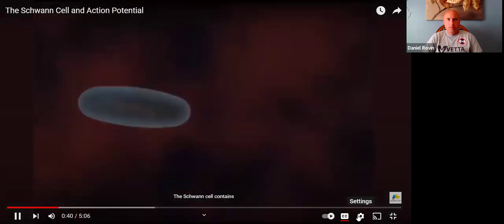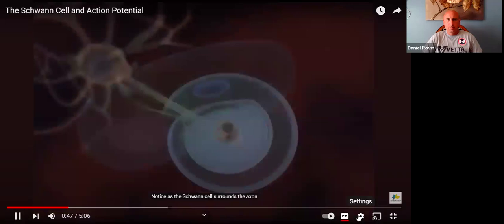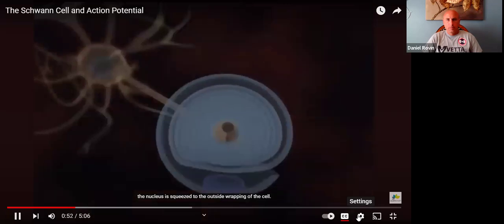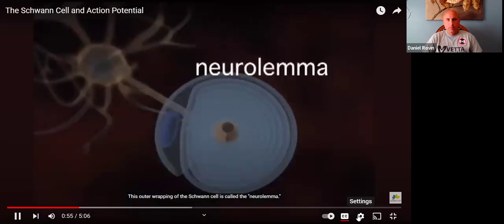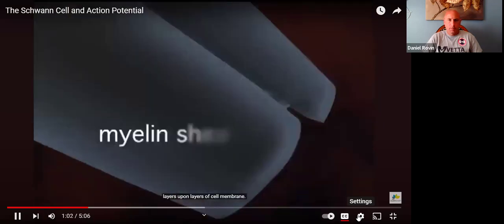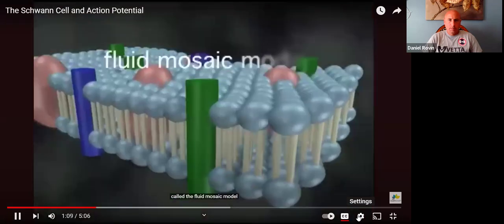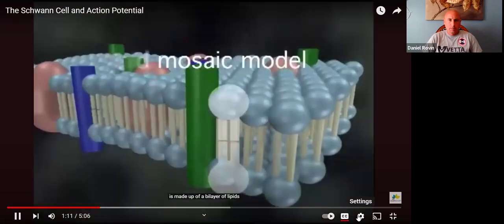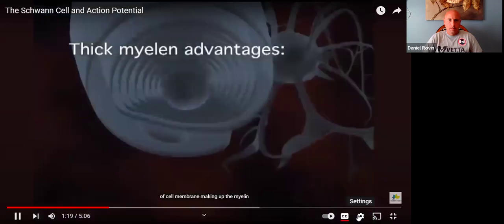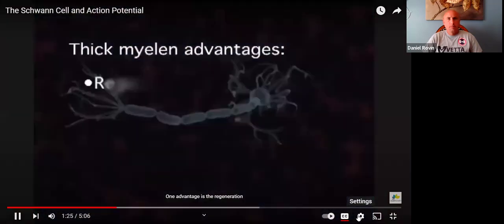The Schwann cell contains the typical cell organelles and cell membrane structure. However, notice as the Schwann cell surrounds the axon that the nucleus and other organelles are squeezed to the outside wrapping of the cell. This outer wrapping of the Schwann cell is called the neurolemma. The inner lining is made up of layers upon layers of cell membrane. This inner wrapping is called the myelin sheath. You will recall that the cell membrane, called the fluid mosaic model, is made up of a bilayer of lipids integrated with proteins. The thicker the myelin, in other words, the more layers of cell membrane making up the myelin, the more advantageous it is to the axon. One advantage is the regeneration of severed axons.